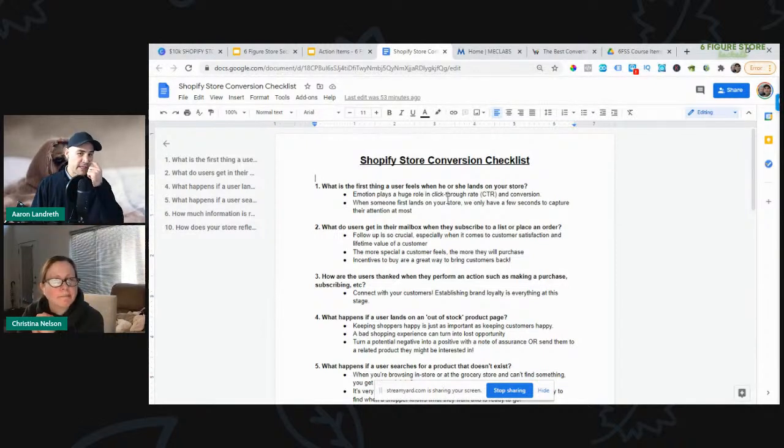What is the first thing a user feels when he or she lands on your store? Emotion plays a huge role in click-through rate and conversion. When someone first lands on your store, we only have a few seconds to capture their attention at most. And to build on that, emotion is what gets people to open their wallet. Yes, absolutely.